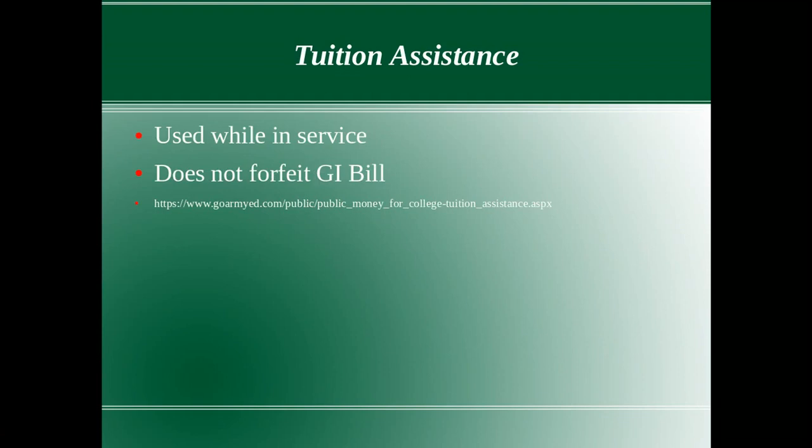So let's recap tuition assistance. 1, this is the most important. It's used while you are in service. You can't use tuition assistance before you join the Army, and once you get out of the Army, it goes away. You can't use it anymore.